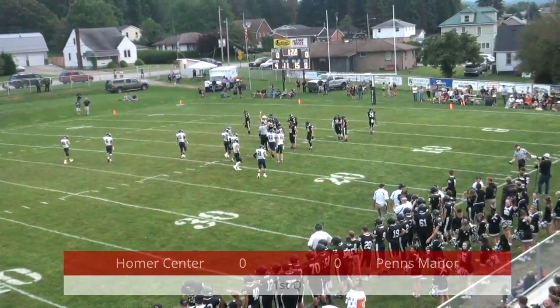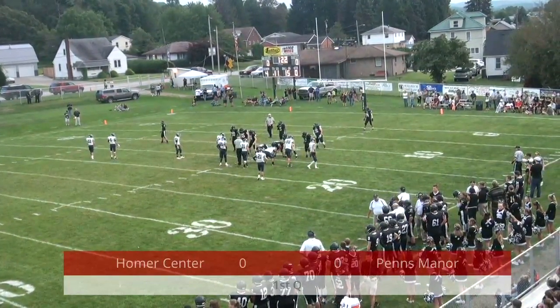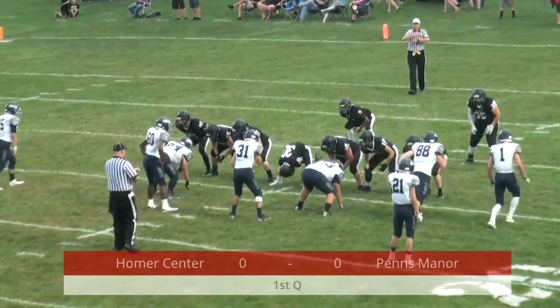Well, once again, we talked about the schemes that the Comets use. They look at tendencies. They look at weaknesses. I know Homer's pass blocking has not been good, and it showed it there.